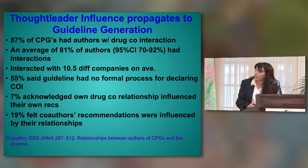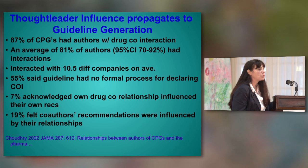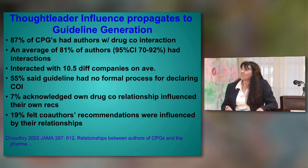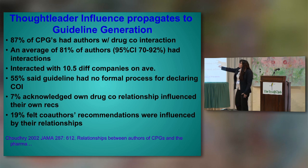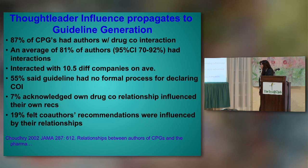And on the issue of guidelines, a survey of people who were on clinical practice guidelines, CPG committees, found that of those who responded, 87% of those guidelines had authors with drug company interactions. An average of 81% of the authors had drug company involvement. They interacted with 10.5 different companies on average. 55% said their guideline had no formal process for even declaring the conflict of interest. Not that declaration is necessarily an adequate remedy. 7% acknowledged that their own relationships influenced their recommendations, while about 20% felt that their co-authors' recommendations were influenced by their relationships.